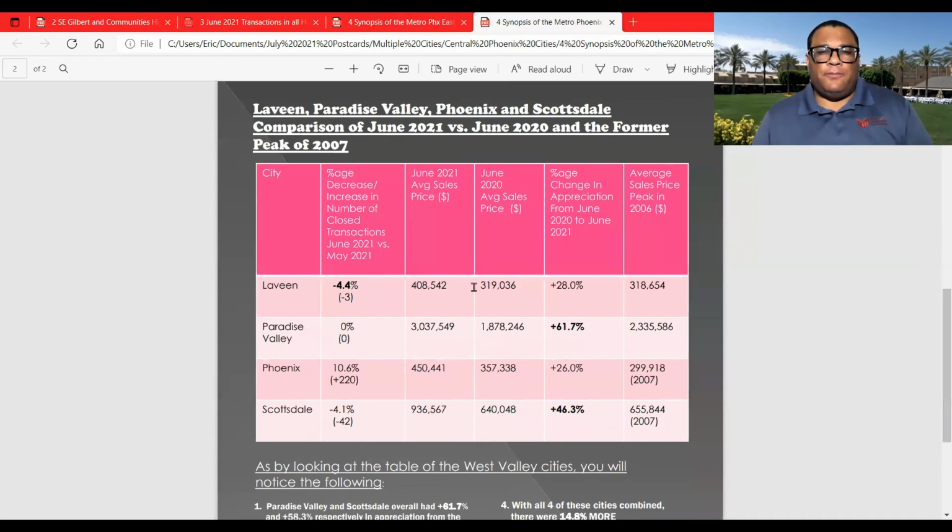And then this is the Central Phoenix corridor. This is the number of transactions comparing June to the previous month in May. Laveen only had 4.4% less, three less transactions. Paradise Valley was exactly the same, had the same amount, so no change at all, zero change. Phoenix had 220 more transactions that sold, 10.6% from the previous month. Scottsdale went down only 4.1%, 42 less transactions sold.